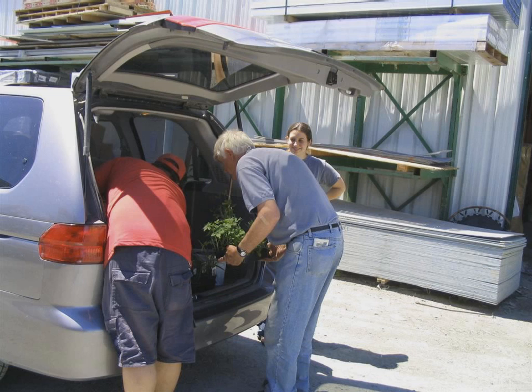What I am loading doesn't look much like lumber. We have already been to the nursery, so we carefully pack plants and lumber together. Big boat is big enough for both.